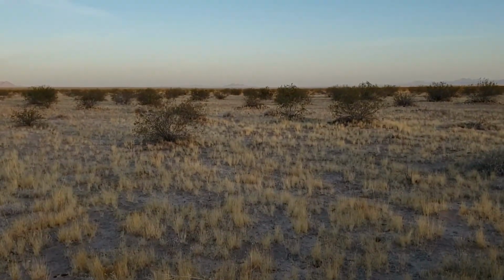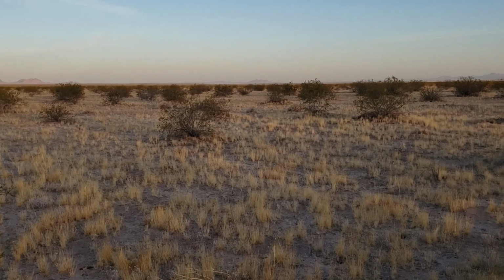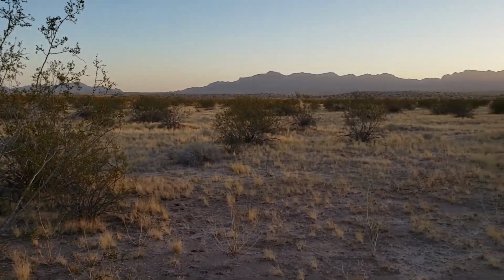We did hear thrashers near the plots, kind of north of the plots. Couldn't really lay eyes on them, but heard LeConte's thrasher singing. We were here a month ago. Let's see what we find today.